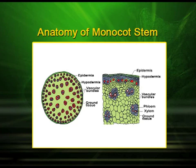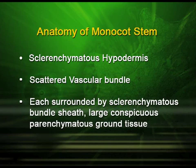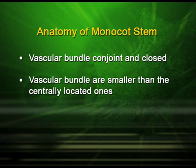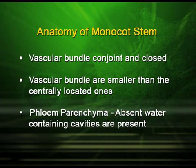Anatomy of the monocot stem. If we cut a transverse section of the monocot stem, we find that they have a sclerenchymatous hypodermis. The vascular bundles are surrounded by a sclerenchymatous bundle sheath, and there is large conspicuous parenchymatous ground tissue. The vascular bundles here are conjoint and closed. The peripheral vascular bundles are smaller than the centrally located ones. Here the phloem parenchyma is absent and water-containing cavities are present.